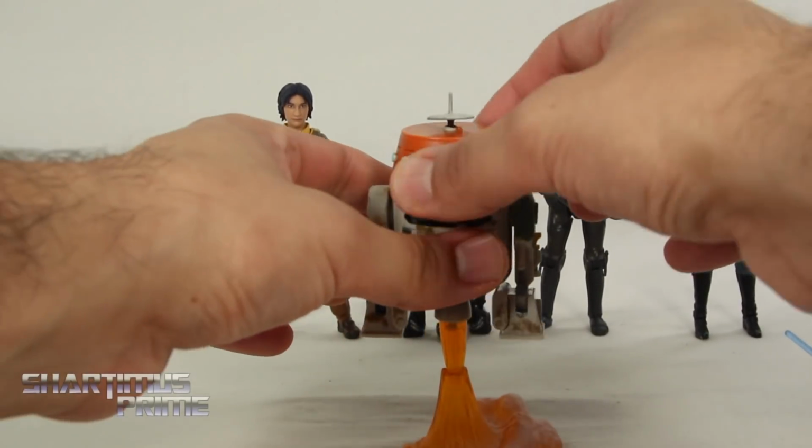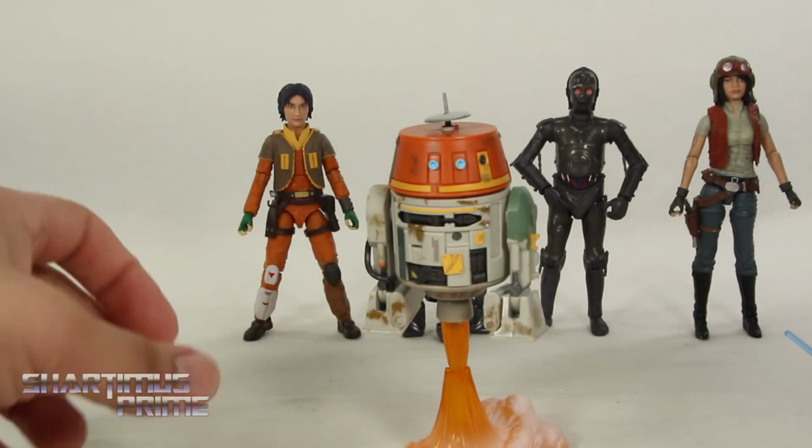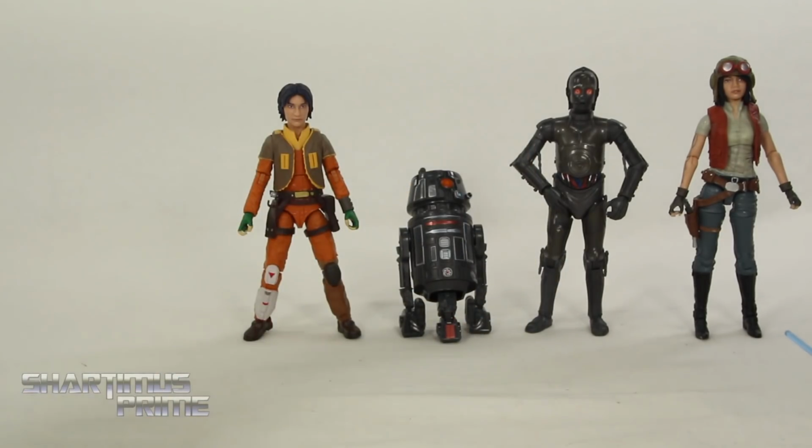One thing I didn't mention was that you can rotate the head side to side, of course. So that is very cool. I really like Chopper quite a bit.